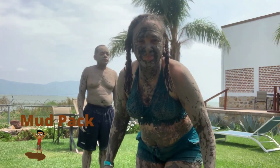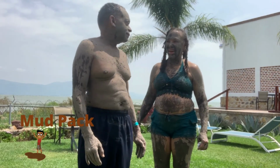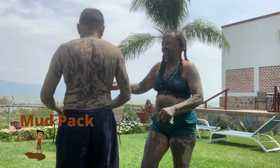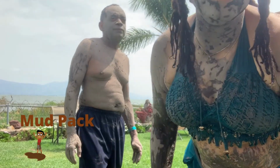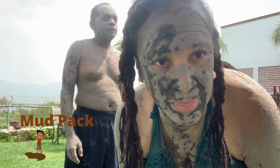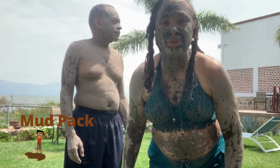Drawing out the toxins. His is dry just about all over. He's a little bit more caliente. Hot. So what we're going to do now, after this dries completely, is go and shower off all of this mud, and then get back into the hibiscus spa for a few minutes, and then jump in the pool for a nice refreshing dip, which is warm too. The temperatures of these pools are magnificent.